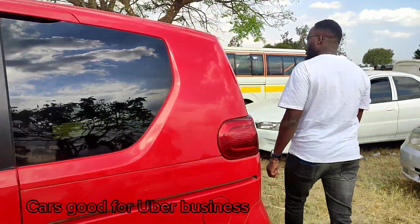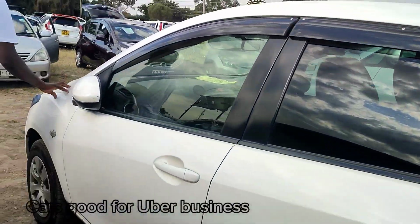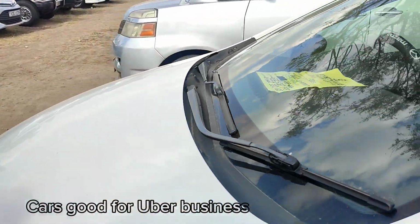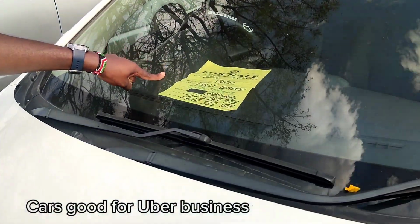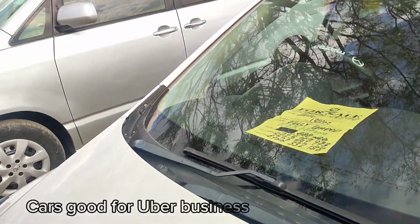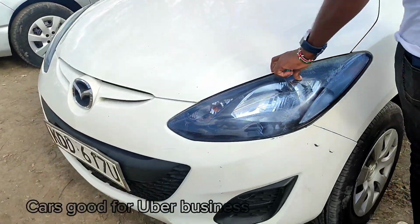I have seen a nice Demio. This is a Mazda Demio KDD. You have it there. Let's look at the auction sheet. The auction sheet is saying that this is a 2014 model, fully loaded. Mileage is low, being sold at 685. So this is a nice deal in my view. KDD. Why it is being sold that cheap, I don't know.